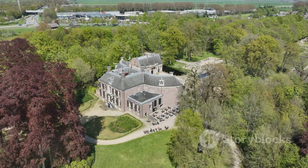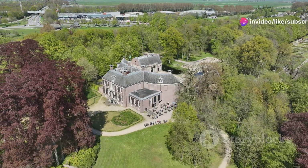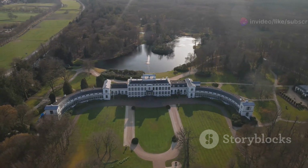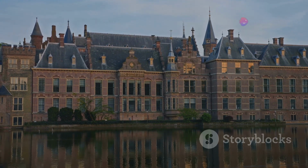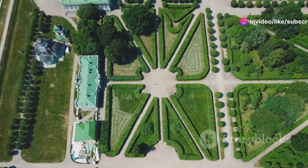This is all part of the Crown Estate, a collection of assets that's been built up over centuries. Think of it as the royal family's investment portfolio passed down from generation to generation. Some of these properties are used as official residences, like the Noordeinde Palace in The Hague, where the king has his office. Others are rented out, generating a tidy income for the crown.